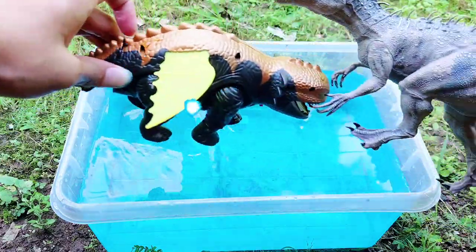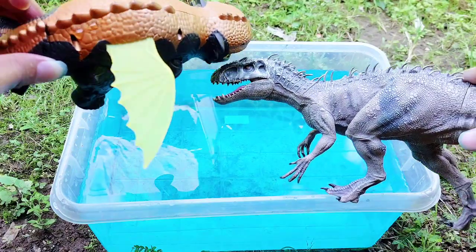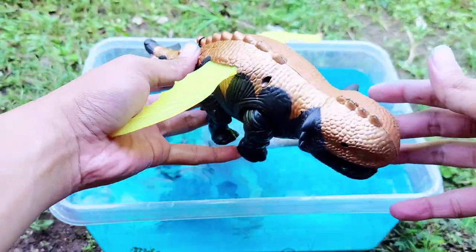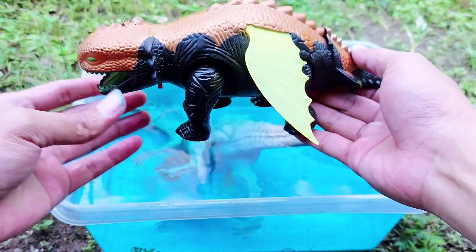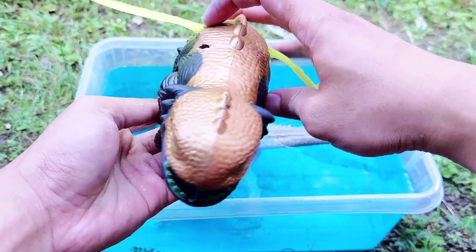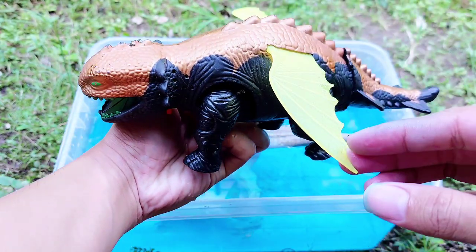Look, friends, there is a dinosaur which has two wings, but I don't know the kind of this dinosaur. Look, whoa, Indominus Rex lost and the winner is the brown dinosaur. I don't know the name of this dinosaur, friends. This is unique. It has two wings and it can fly. All right, friends, look, this is a unique and rare dinosaur. What kind of dinosaur is it?